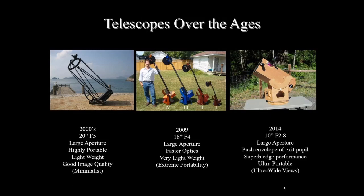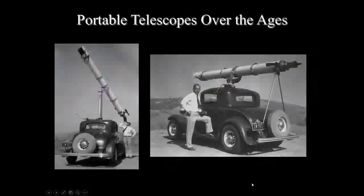Look how small it is. It's got superb edge performance. I'll talk about that in a little bit. Extreme portability and extremely wide fields of view, and very sharp. And then there's my friend here, who's taken portability maybe a little bit too far. But I do know a few amateur refractor makers who would probably love to have something set up like this.